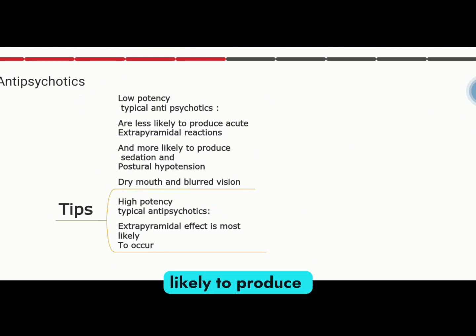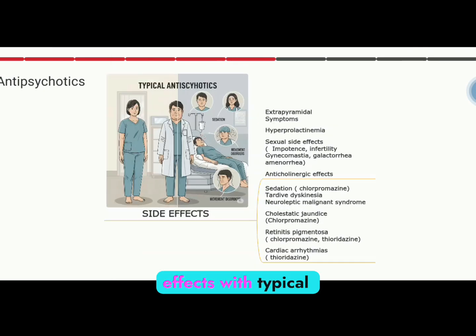Okay guys, the tips here: the low potency drugs are less likely to produce acute extrapyramidal reactions, and they are more likely to produce sedation and postural hypotension. They also produce dry mouth and blurred vision. While for the high potency, take note of that, they mainly produce the extrapyramidal effects. You understand? So guys, let's talk about the side effects with typical antipsychotics.